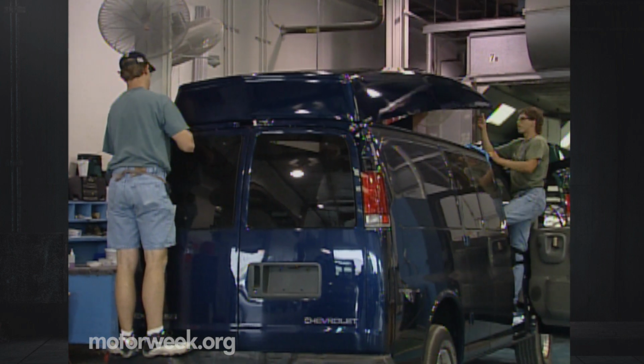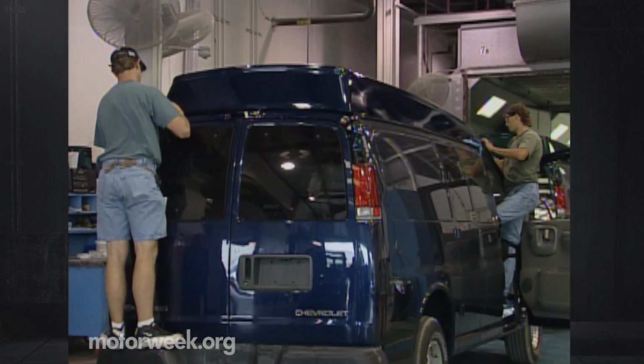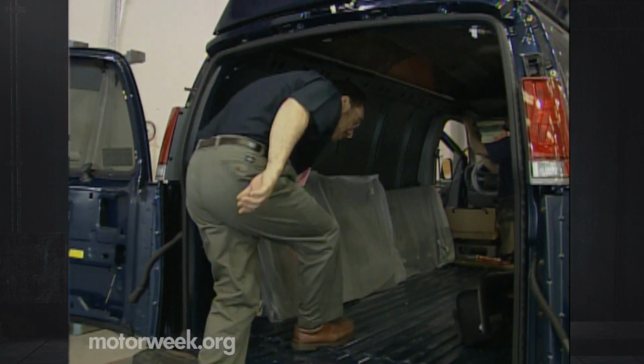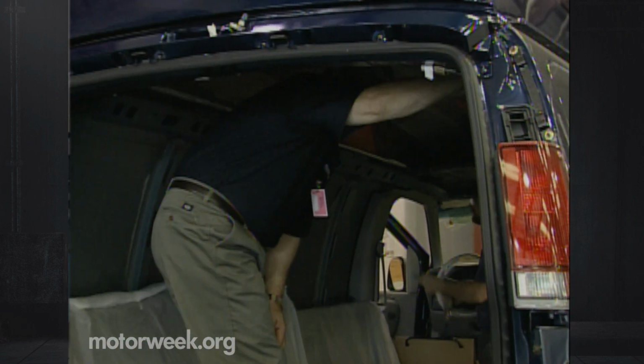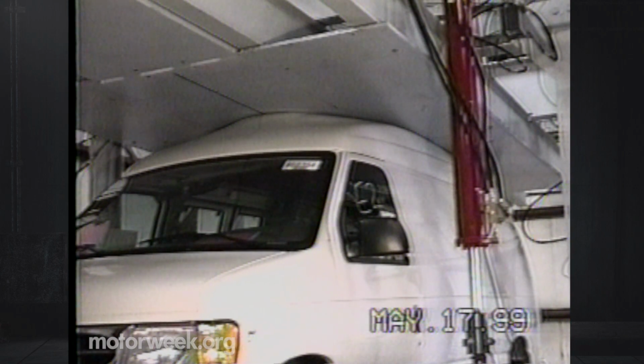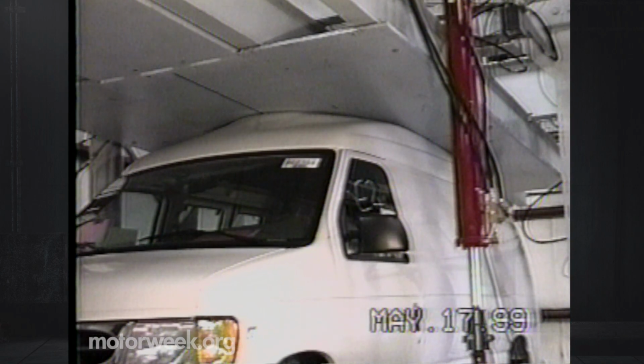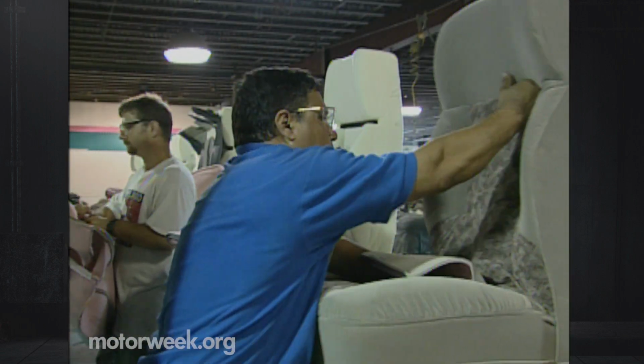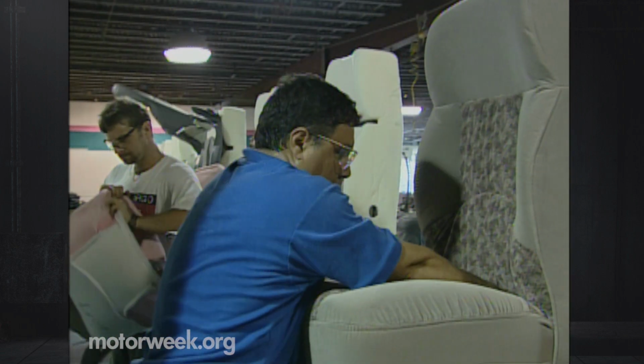Most of the components used here are either built on site or supplied to Mark III specifications. All components are safety tested by independent labs. Sport roof structures, for instance, are crush tested and are actually stronger in most cases than the factory roofs. And swivel seats are not used because they perform badly in crash tests.